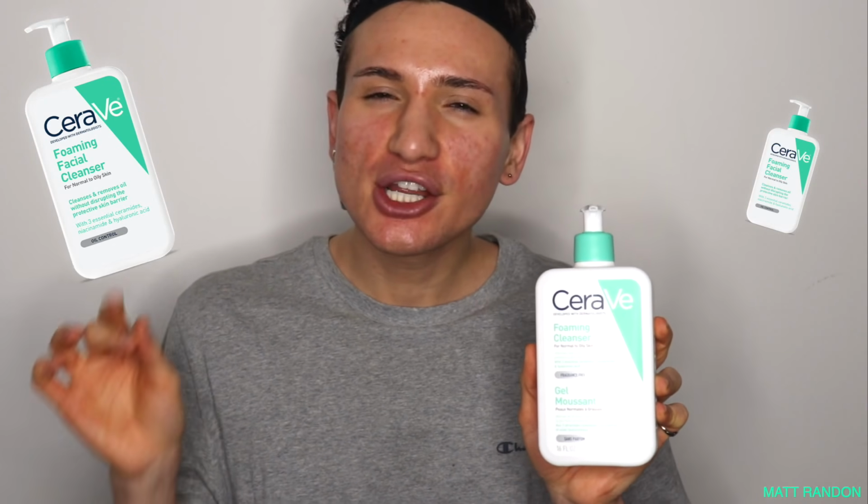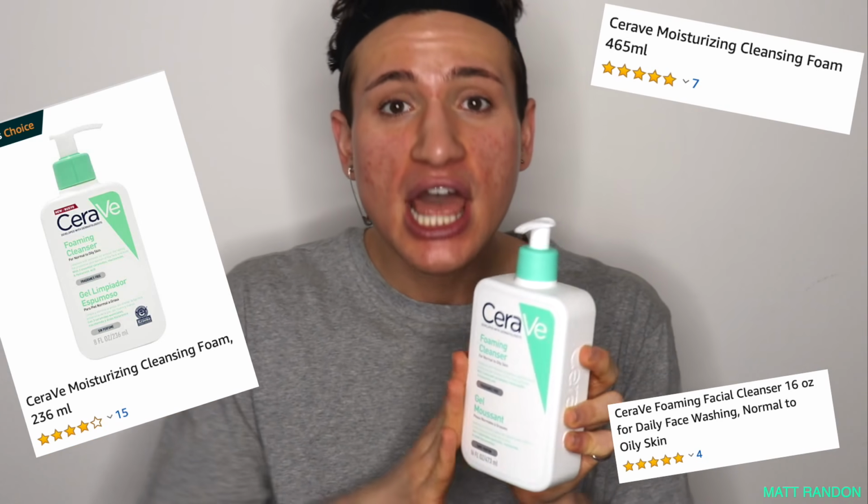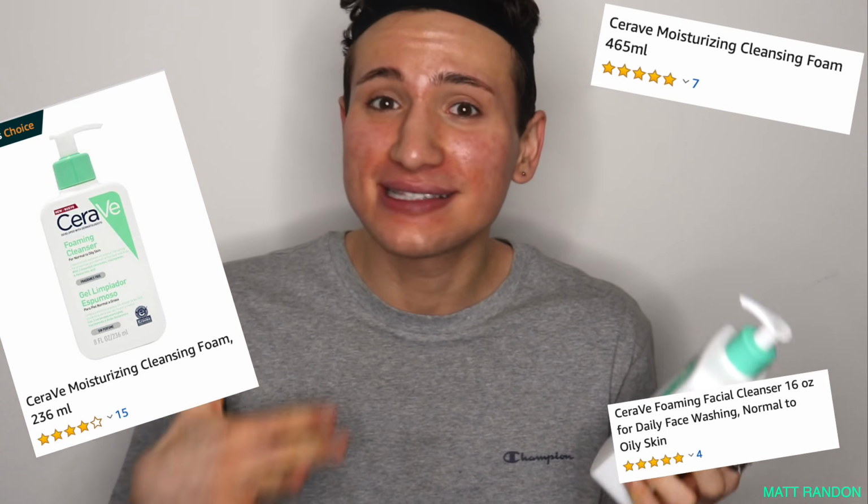Hi randoms, today we're gonna put this CeraVe Foaming Cleanser to the test. Now I was in need of a new facial cleanser and I have heard so many good things about this one that I just had to go out and buy it for myself and try it out. And I'm gonna be trying this for a whole entire week on my acne prone oily skin and see if there are any visible results.